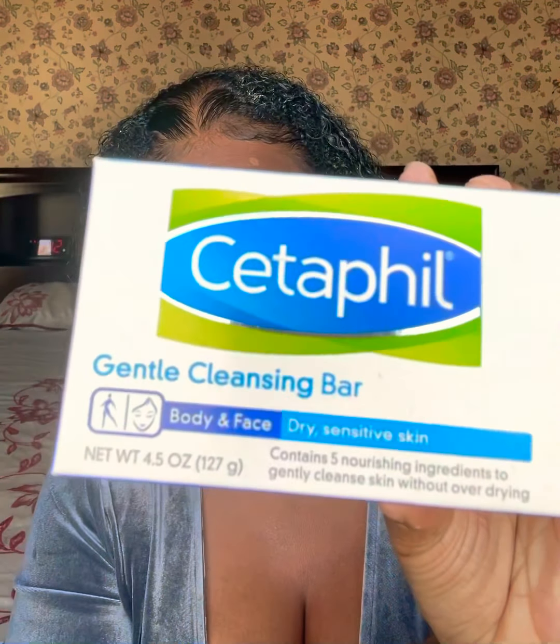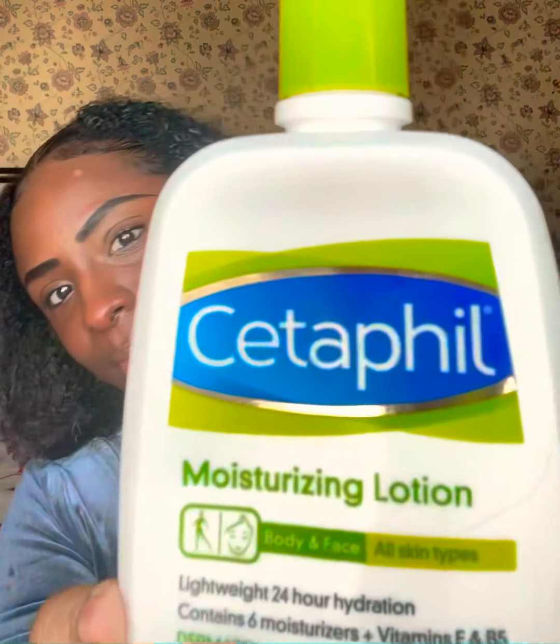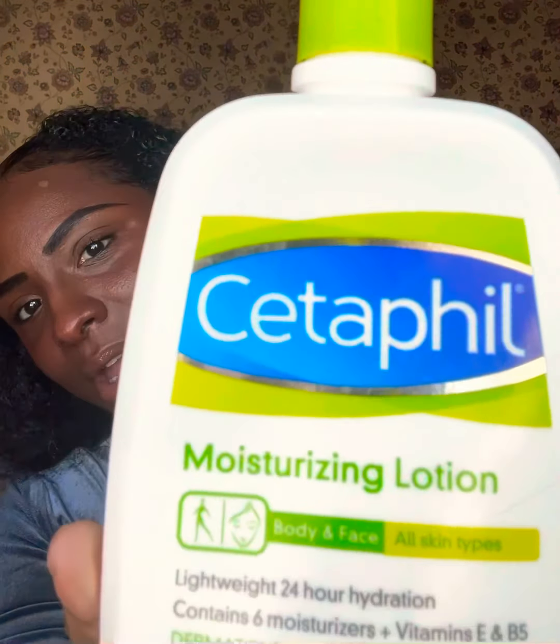It's a gentle cleanser, doesn't ruin my skin barrier, which keeps moisture in your skin and helps keep the wrinkles and dryness and all that stuff at bay. But I use a really gentle cleanser. I use Cetaphil. Cetaphil is my favorite skincare product thus far. Then my face is still damp. I use a moisturizer, Cetaphil as well.